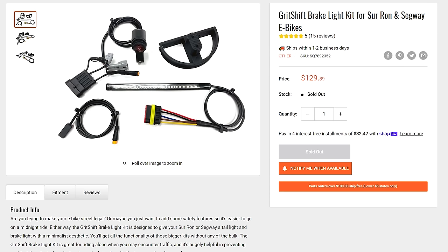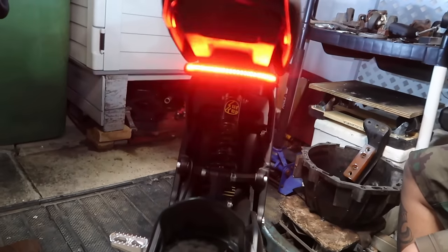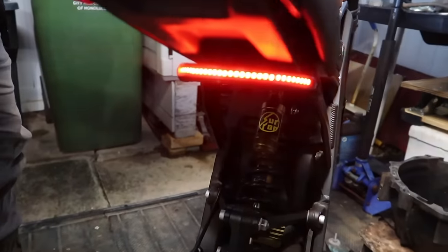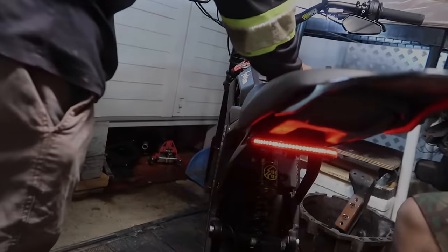In addition, if you find yourself riding on the streets, especially at night, there is an LED kit for the rear taillights that get brighter when you squeeze the brake, like an actual real brake light works. Anyway, this is a really good safety upgrade because the Surron is hard to see at night, and with no built-in brake light, there is no way to signal the cars behind you that you are slowing down.